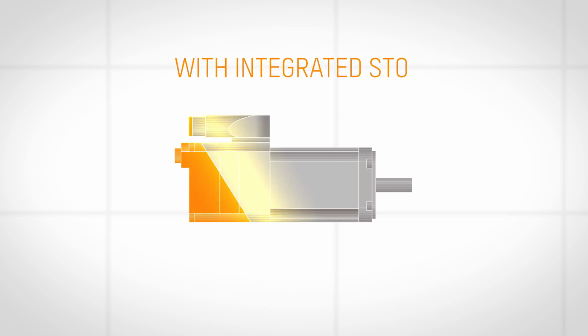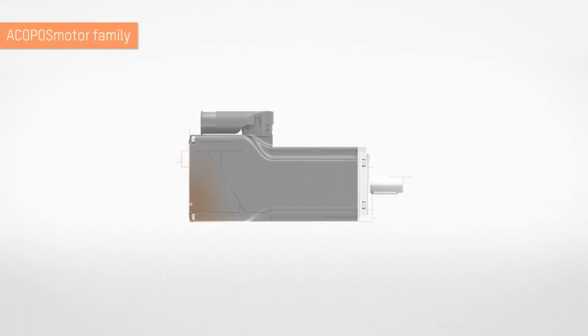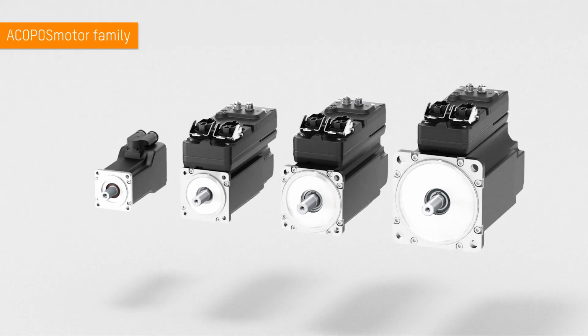The compact new ACOPOSmotor design delivers integrated STO safety functionality, up to 1 kilowatt of peak power, and regenerative braking for reduced energy consumption. Now more than ever, the ACOPOSmotor family is ready to transform your visions of modular adaptive manufacturing into reality.